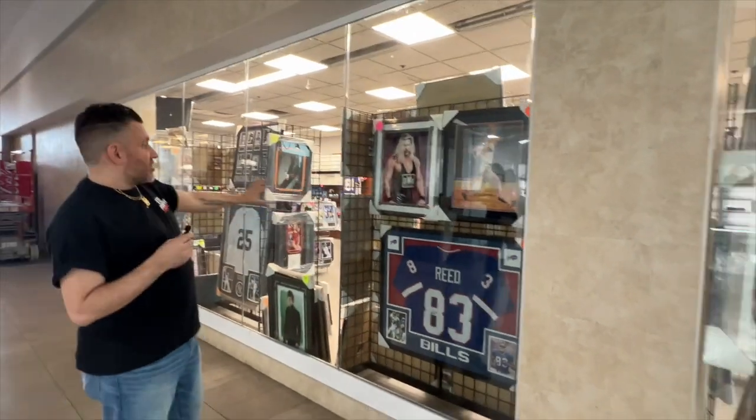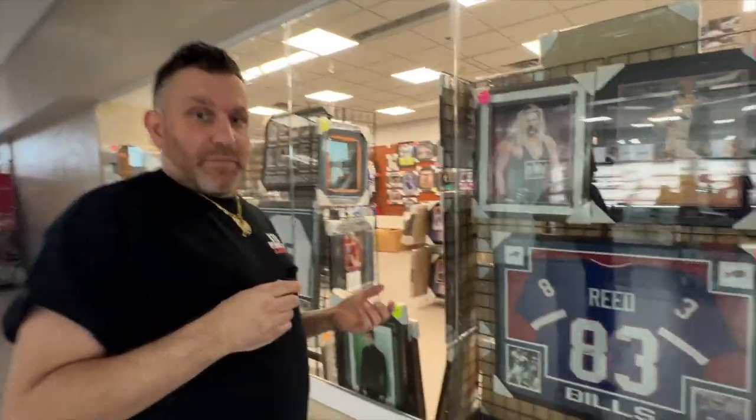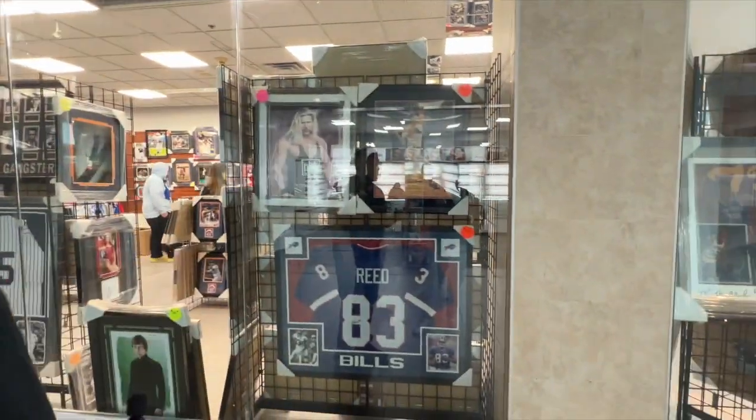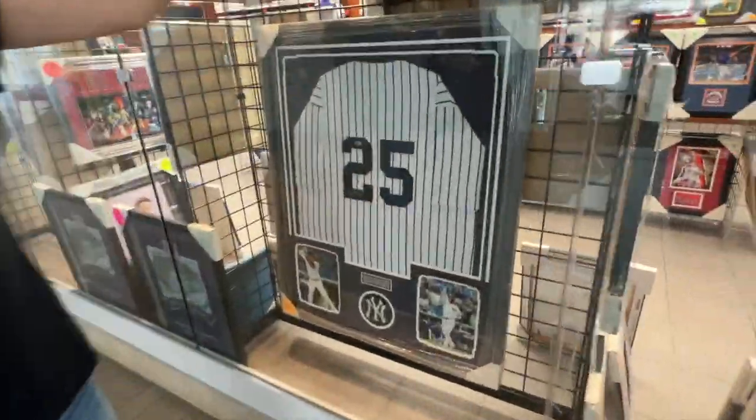These are all the window displays, and I kind of like this. I love window displays. Whenever I set up, I mean, I used to set up stores all the time, and window displays are definitely key to bring people in. So the window displays are awesome here.